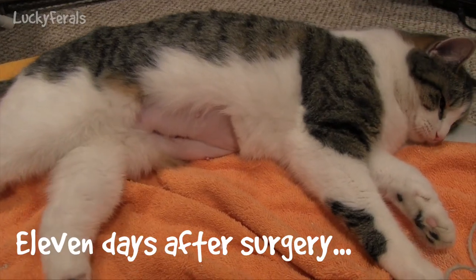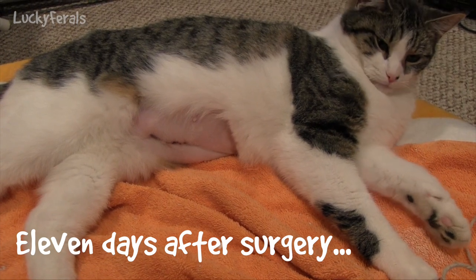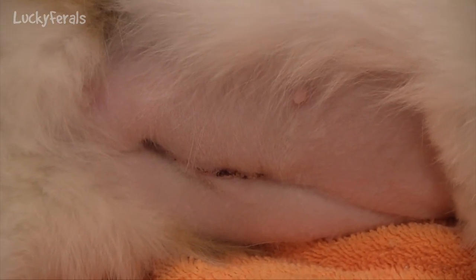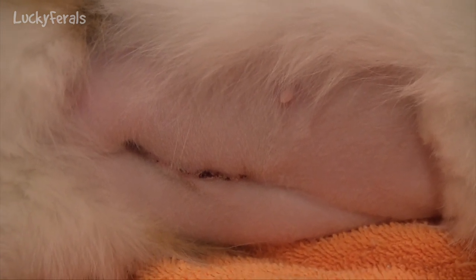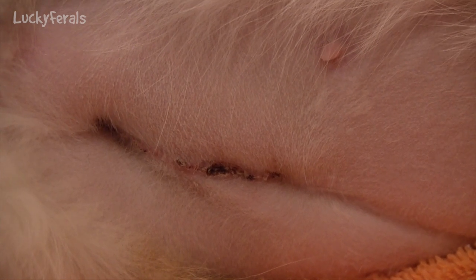It is now 11 days since Stella had her operation, since she was spayed and fixed. And this is what it's looking like. It's been healing nicely. There's some scabbing along the incision, but everything is looking nice and clean. And there's a close-up for you so you can see how the incision has been healing.